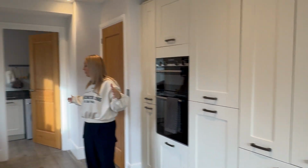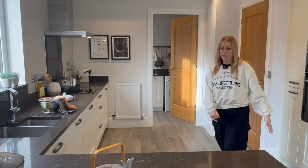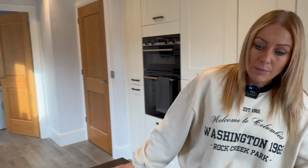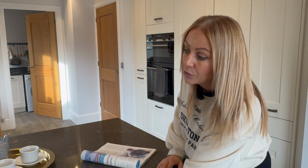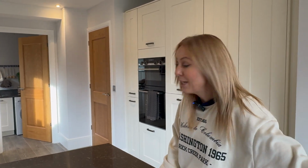So it's a rectangular shaped kitchen and they've absolutely maximised the space. You've got a peninsula here, so you could always extend. Oh no, you've got it here. So you've already got your breakfast bar area. So a couple of stools there. You don't even need to mess the table up for breakfast.